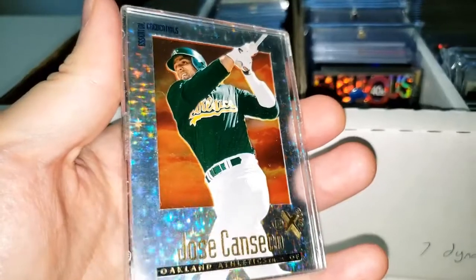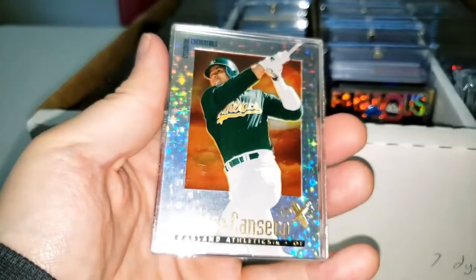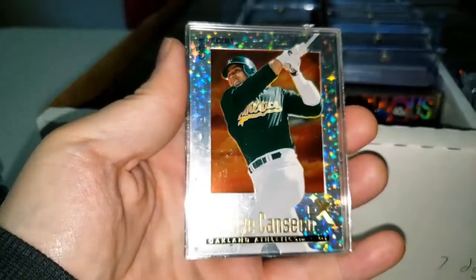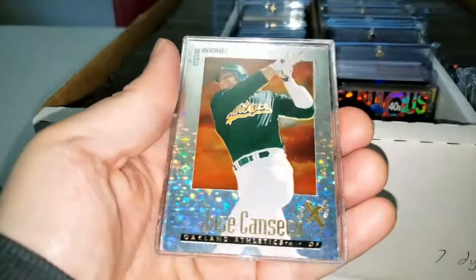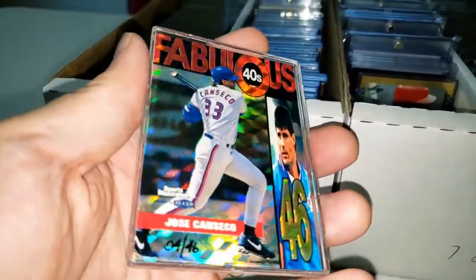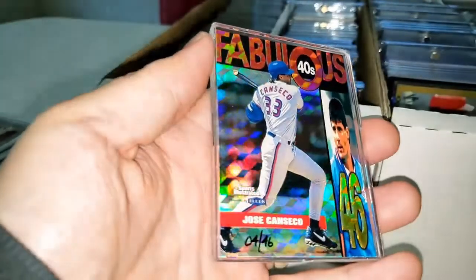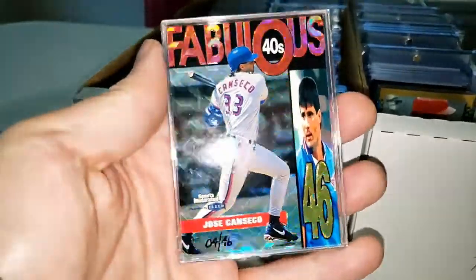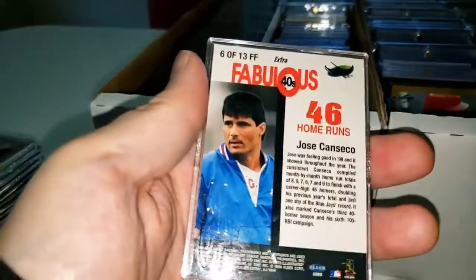Woohoo! So this is a '97 Essential Credentials card. Beautiful. It's got a translucent orange sky background. You can kind of see my finger through there behind it. And the material is amazing. You see the holographic foil just dances perfectly in the light. An extremely hard parallel from, I believe it's '98, Sports Illustrated. Fabulous 40s. It's hand numbered 4 of 46. Very hard to come by card. Love this. This is everything a 90s card should be. It's really, really cool.